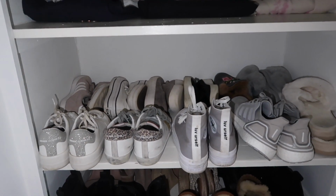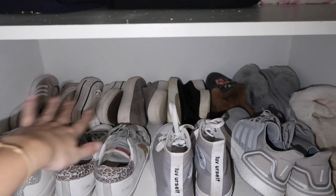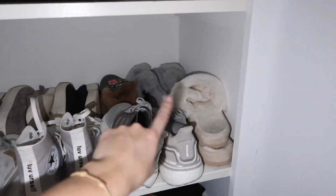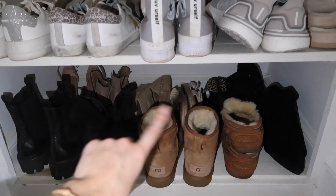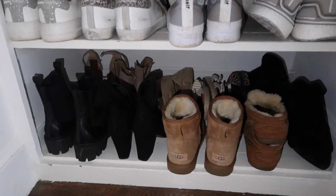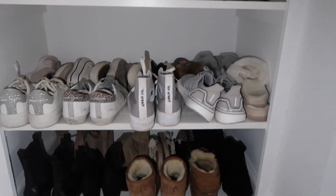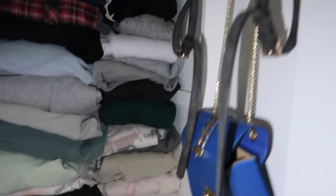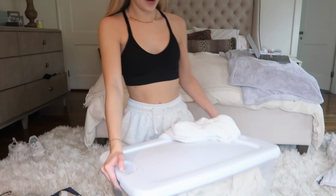They're not overflowing anymore. I did sneakers in the back that I don't wear a whole lot, but that I still do wear. Sneakers up front are the ones I wear more often, and then there's some slippers on the sides. And then down here, all in the back, I have more summer shoes that I'm obviously not wearing right now. And then I have some winter boots, some Uggs, stuff like that. So yes, big transformation. It looks so much better. I also got rid of some bags on the side that I will be putting on Poshmark. Okay, now it is time to go through these clothes.